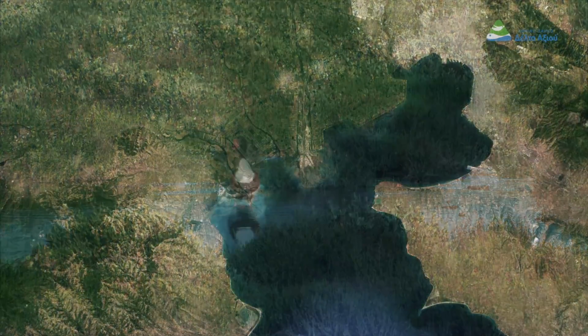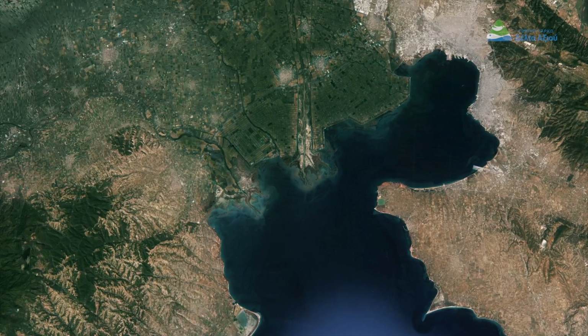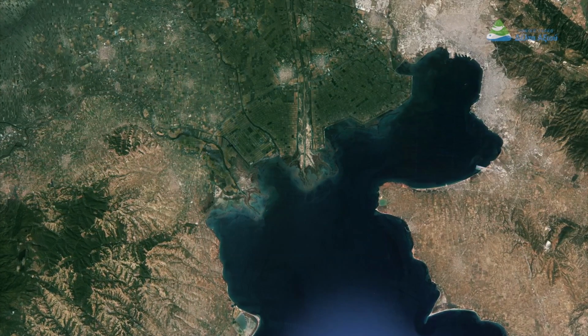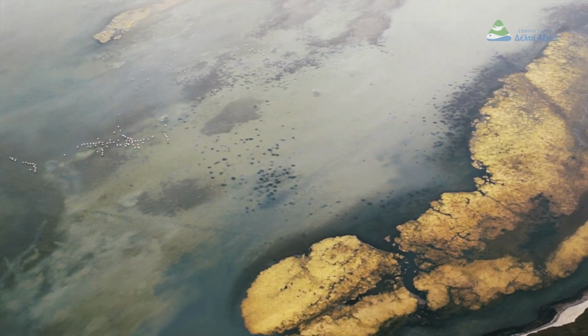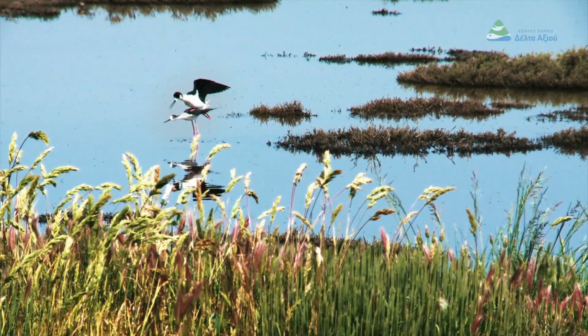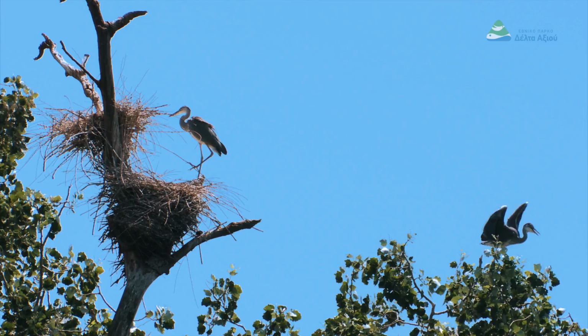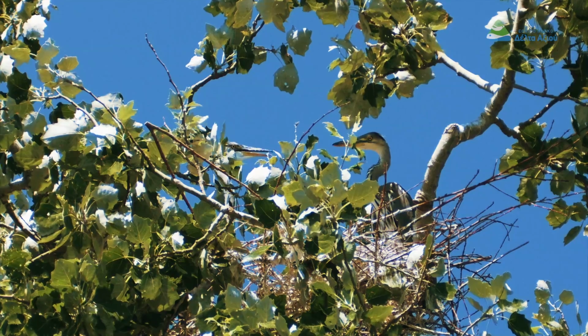Looking at the park from high above, one notices that the estuaries of the four rivers form one of the largest unified coastal regions in the country, a large wetland complex without any cities, villages and streets. In the reproduction season from April to June, dozens of bird species find a safe refuge here to build their nests.